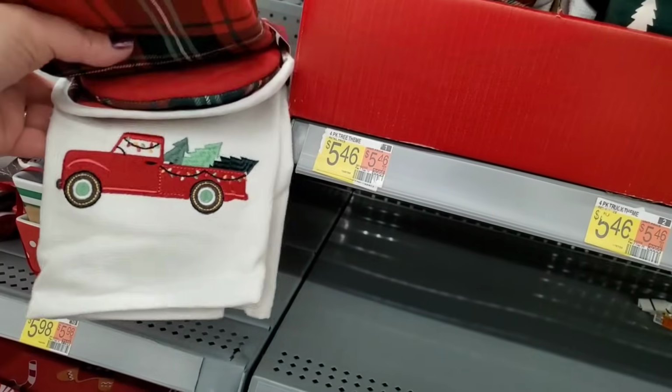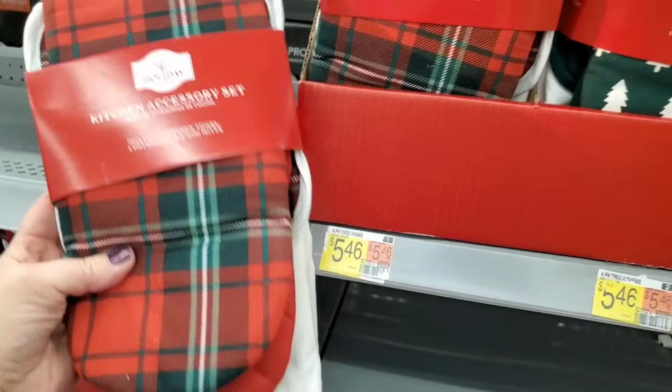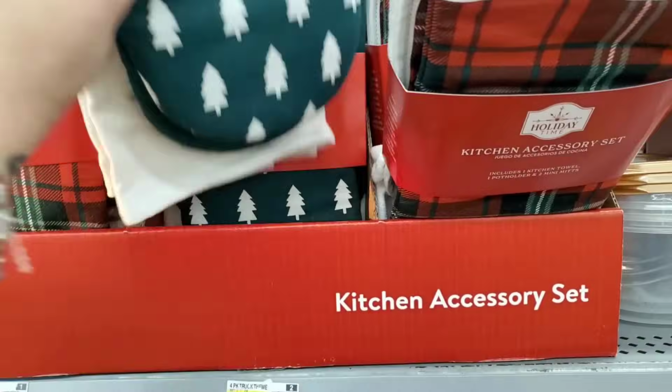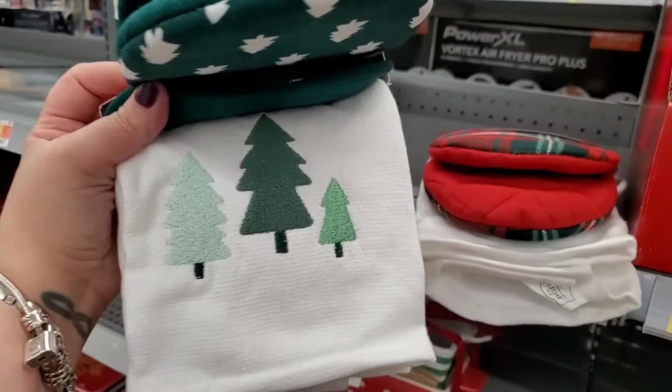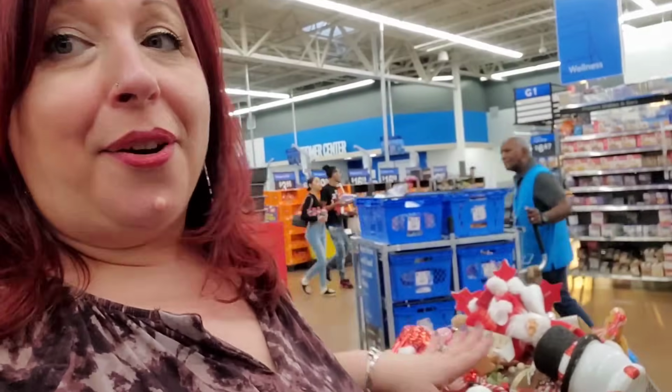Then they also have this set that's tartan plaid. Look at this one with the red truck and the pot holders and the oven mitt. That's kind of gorgeous. And the tree. Let's see what the towel looks like with the tree. Ooh, that's really nice, actually. I'm gonna let you guys know, my cart is overflowing and I don't have cat or dog food. So we need to get to the cat food section.